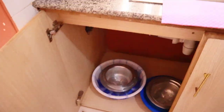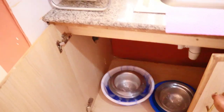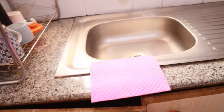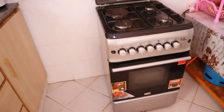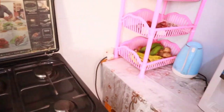Then over here, that's where I put my sufurias. But very soon I'm going to upgrade. I'm going to do a house makeover. Also sufurias, I'm working to buy nonstick. Over here, this is my cooker. This is where I do the cooking.